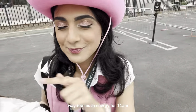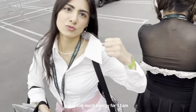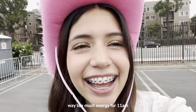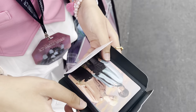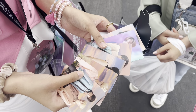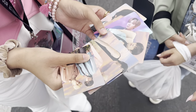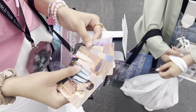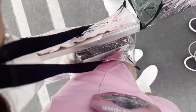Wait, why are they so pretty? What the heck? Oh my god. These are so amazing. They look so good. I ended up getting a necklace. It's in there. I'll probably show you later, but that's all I got.